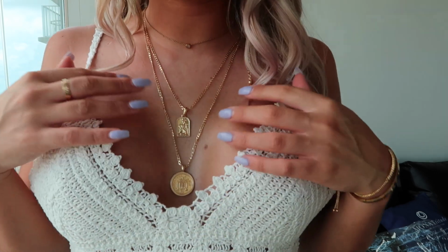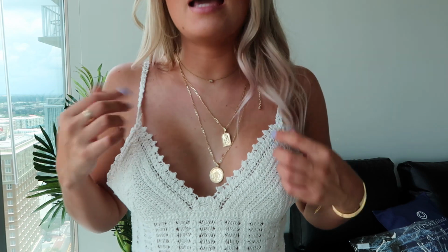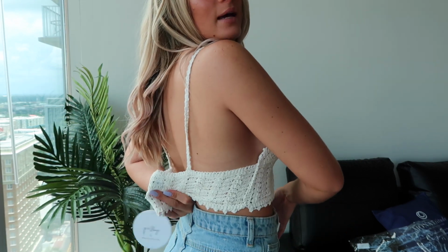And then these gold necklaces I got, this came as a set. This is the Hera layered necklace. So I think that this look goes really well together. The only thing is I need this just a little bit taken in the back, but that's not really a problem. I think that this top is super cute. It's a small medium, so I get it. It has to fit most people.